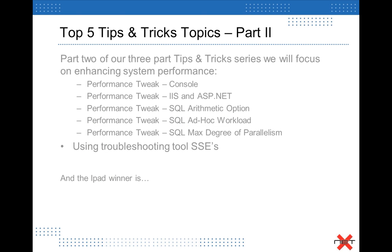That says part 2, ignore that. This is actually tips and tricks part 3. As a part of our presentation today, we'll go through a couple of console tweaks. This will also include IIS and ASP.NET. We'll talk about some SQL optimizations, as you can see on the screen here, and also ignore the using troubleshooting tools for SSEs. This is actually a part of part 2, which was a recorded session. This session is also being recorded, and links to the recording will be made available to you as soon as the recording is posted.